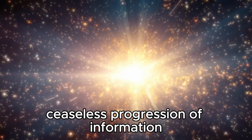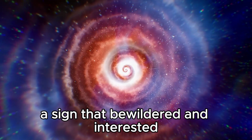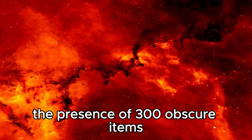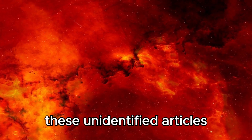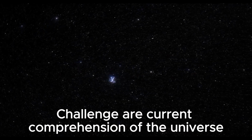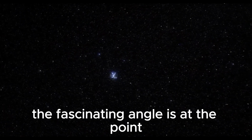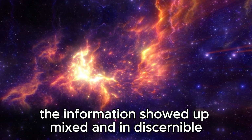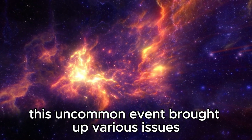A ceaseless stream of information. A new discovery has captivated specialists worldwide, a sign that bewildered and intrigued. Explorer 1 detected the presence of 300 unknown objects crossing interstellar space. These unidentified objects rising out of the depths of the universe challenge our current understanding of the universe. But the fascinating angle is that when Explorer 1 transmitted the data, it showed up scrambled and indecipherable. This unusual event raised various questions.